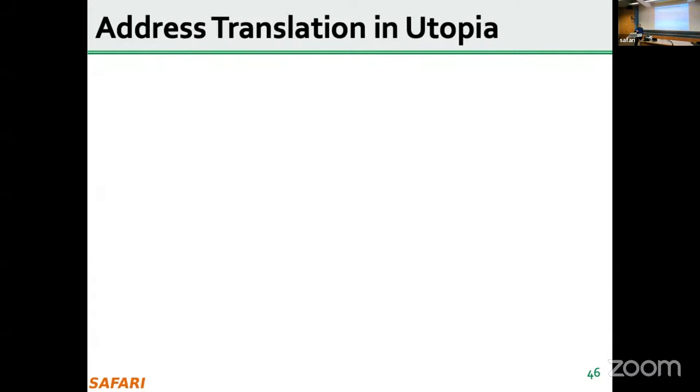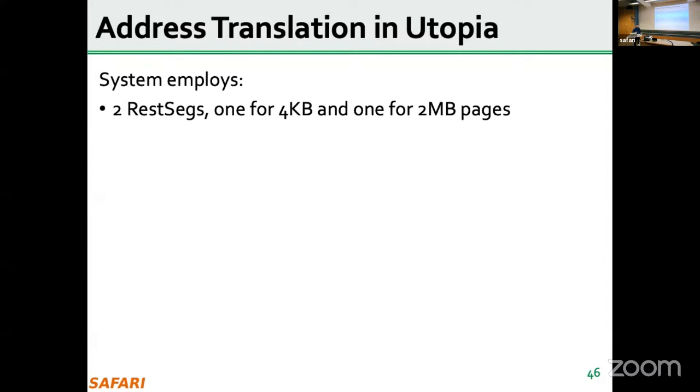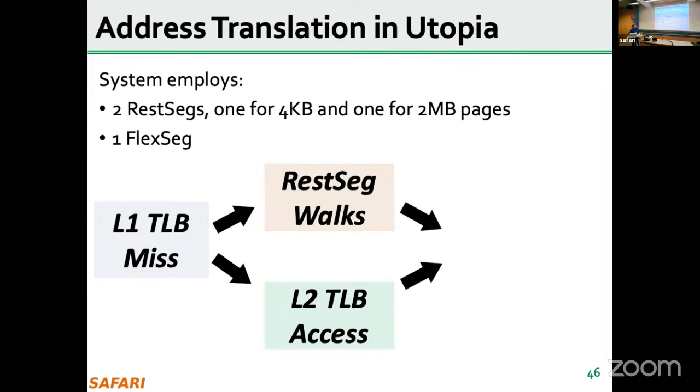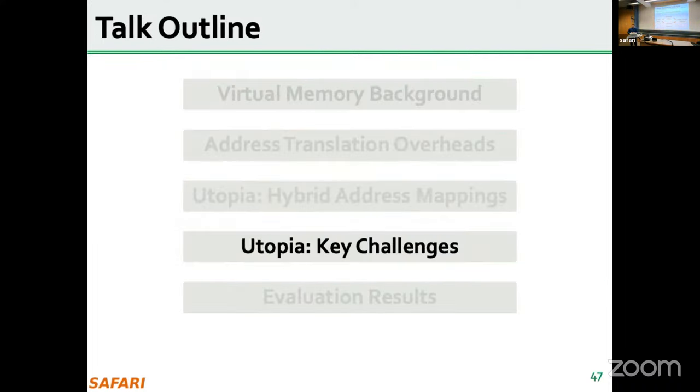How does address translation look end-to-end in Utopia? In this scenario, the system employs two restrictive segments, one for 4 kilobyte and one for 2 megabyte pages, and one flexible segment. The whole memory is organized as a flexible segment, and we also have two separate restrictive segments. Upon an L1 TLB miss, we perform the restrictive segment walks, this process that I talked to you about, these two operations, and we also perform the L2 TLB access. After we miss in all of these, and we cannot figure out where our data is, we perform the normal page table walk. This way, we can find out where our data resides in the physical memory.